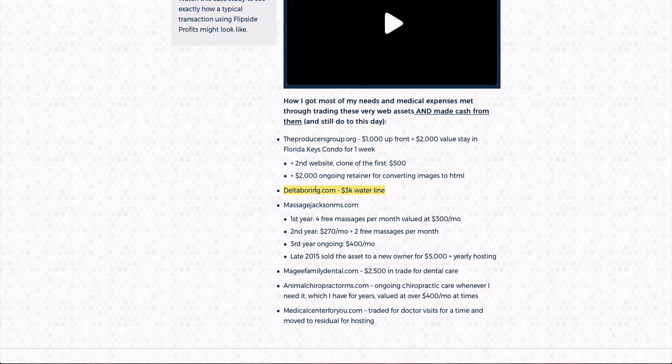Okay, so here's the deal with what's got me so excited. Whenever I saw that he was actually bartering and trading his services for other services to get the stuff that he needs, that's what got me excited. Because guess what? This is better than actually making money in a lot of cases. And I'll give you a quick example.